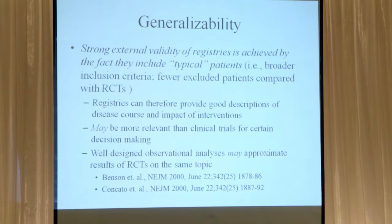So it is the case that if you look at the relative strength of this particular method of getting information, there is, when it's well conducted, fairly strong external validity, and that's mostly achieved by the fact that they include typical patients, the patients that we all take care of. There are broader inclusion criteria. There's fewer excluded patients compared to, for example, RCTs. And so, in theory, registries can provide good descriptions of disease course and impact of interventions, and they may, in some contexts, be more relevant than clinical trials for certain types of decision-making, particularly resource use.